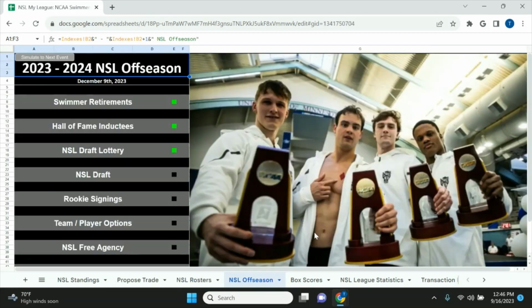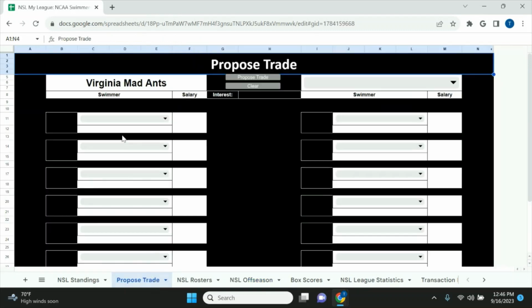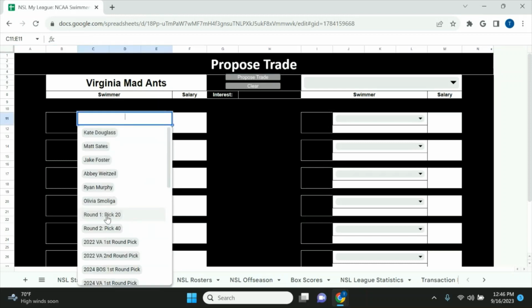the Hall of Fame. And now on to the NSL draft, and this 2024 draft class actually has a lot of really good swimmers. We do have pick number 20 and pick number 40, but because this draft class is pretty deep, I do want to try to make some trades here. So let's see what trades we can try to do.